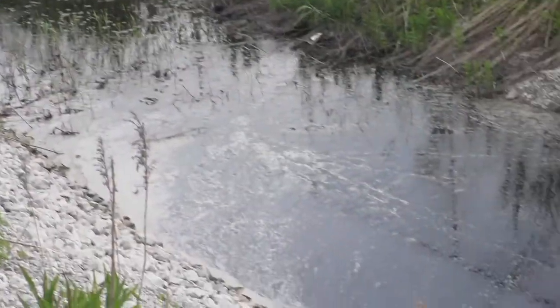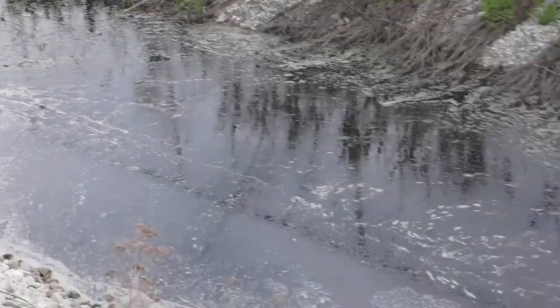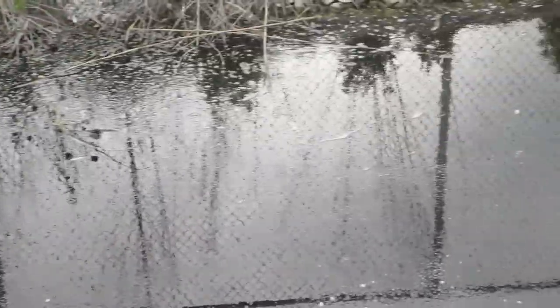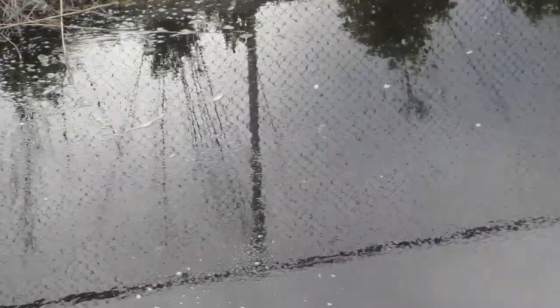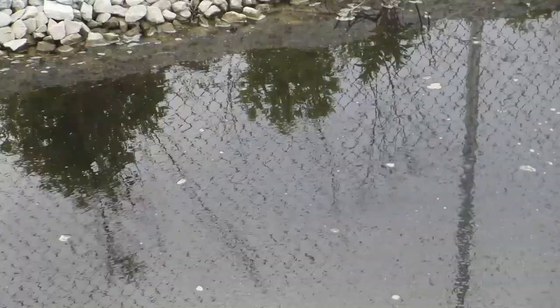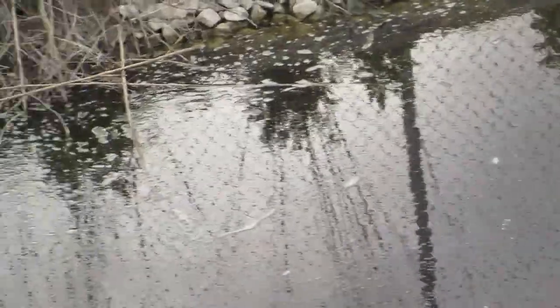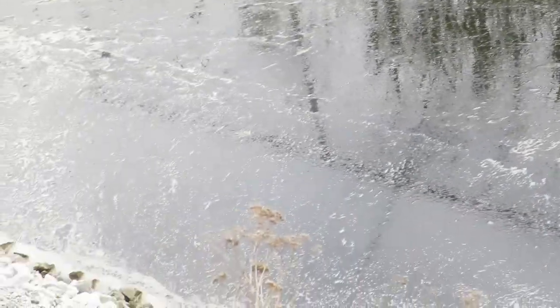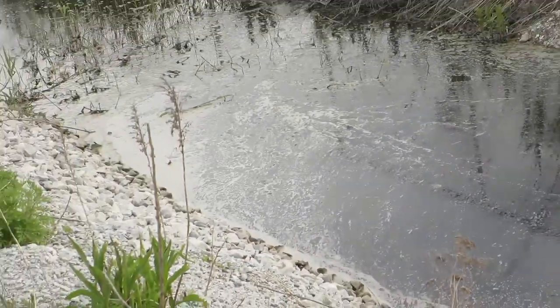Remarkably enough, we see some underwater activity down here, and I don't know, back in the day we used to see big carp swimming along in here when the water was cleaner, and when it was flowing, it wasn't so stagnant at that time. But how fish could live, or any kind of animal, amphibian, or anything live in this water, I don't know.